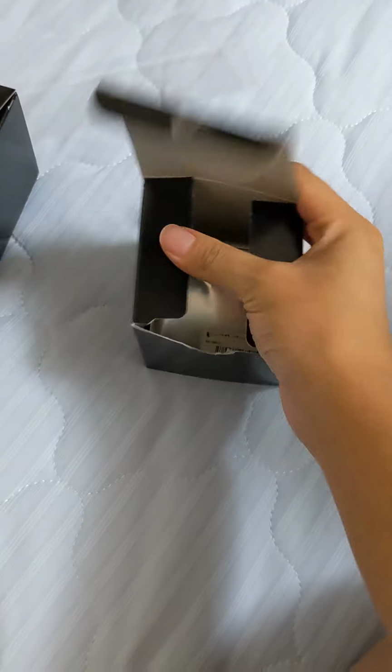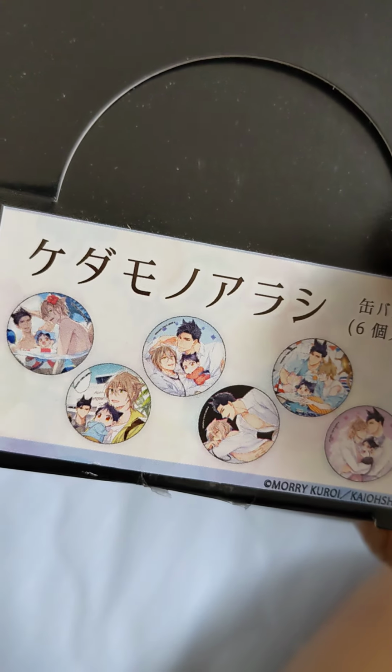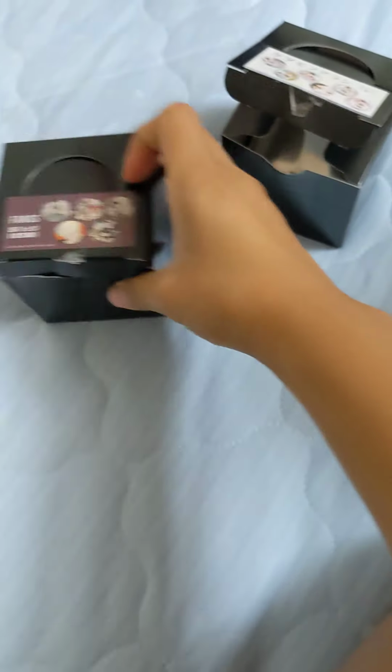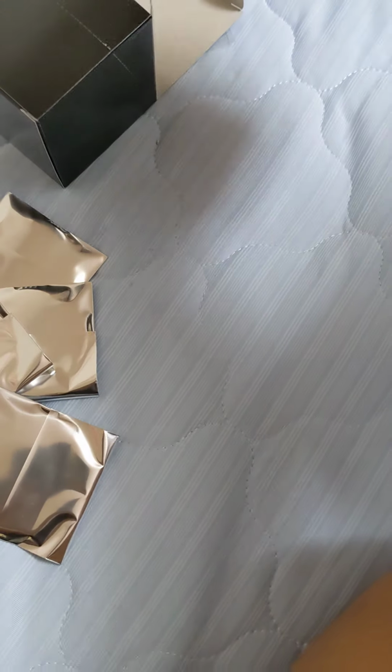Okay, so these I think are just like pins. So this is for that one series with like the cute baby. And then this is for fangs. So I think they were doing like you can get like one individual random one. And I was like, no, I don't want to leave it to chance. So I just got like the whole pack for both. So I have a whole bunch of pins now.